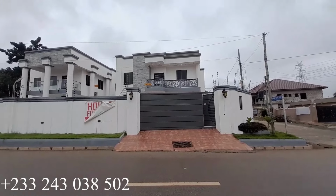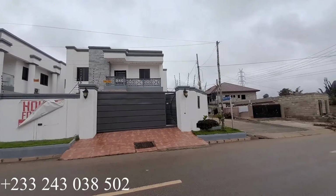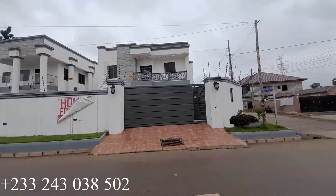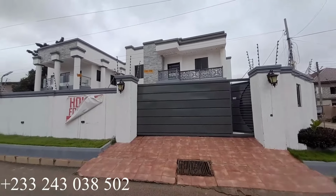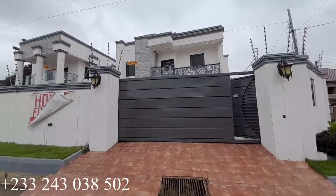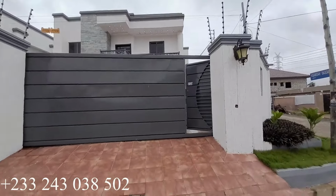Today we are inside Oduom and we have this beautiful 4-bedroom ensuite house up for sale. Alright, and the price is going for $380,000. So we are going to have a tour in it, and if you are interested, kindly call the number on the video and then you can take it from there.